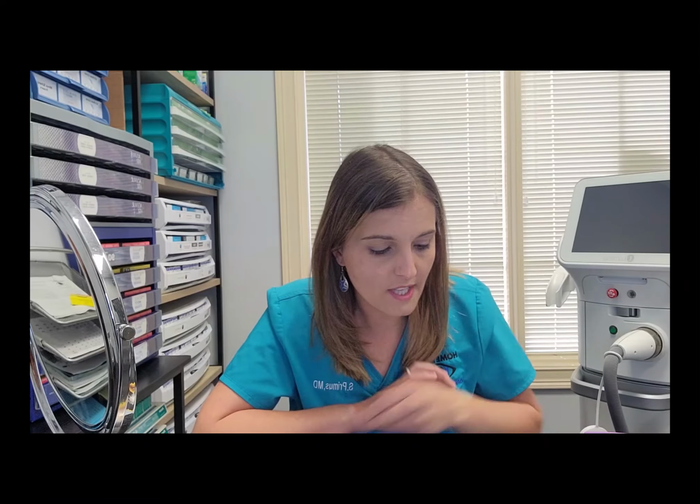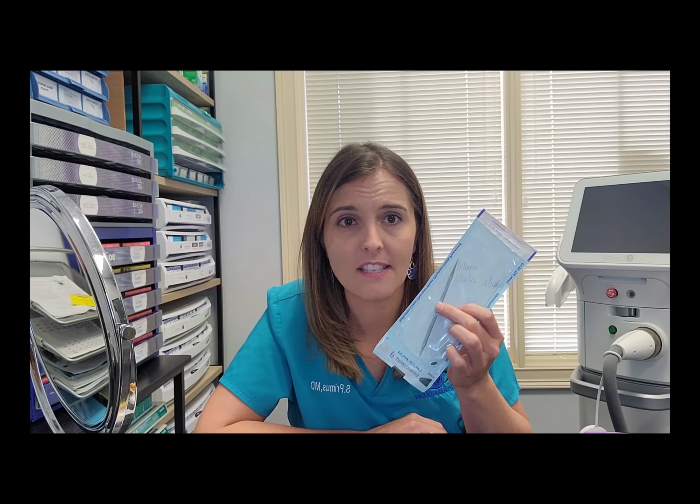This is an in-office procedure. It is actually just done in the same chair that we do your exam. I just lay you back and pop them in. It is a painless procedure. I put a numbing drop in. There's no cutting. There's no sharp needles. There's nothing like that.